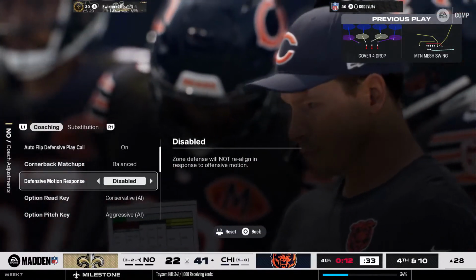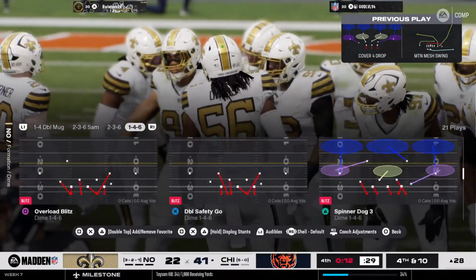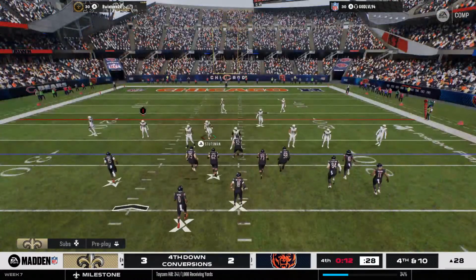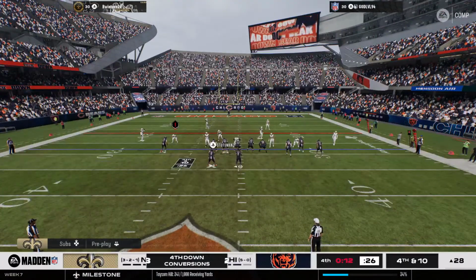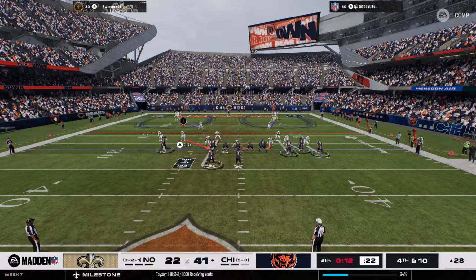Both sides know they absolutely have to win. And the name of the game for the defense is pressure on the quarterback. But pressure on the quarterback with contact, that's how you end up winning it. And with things looking pretty good on the scoreboard, they're going to keep the offense out there and go for it here on fourth.